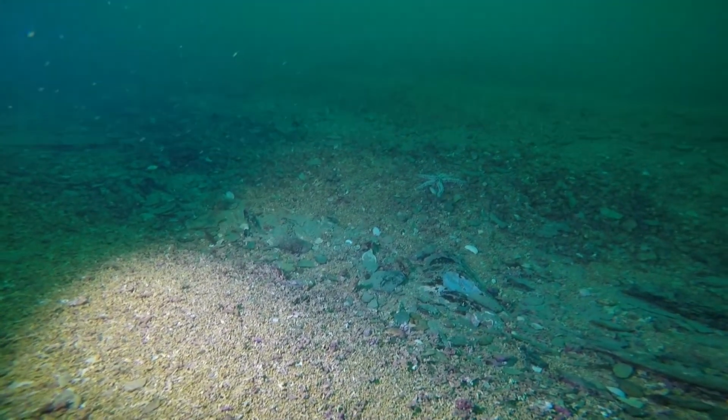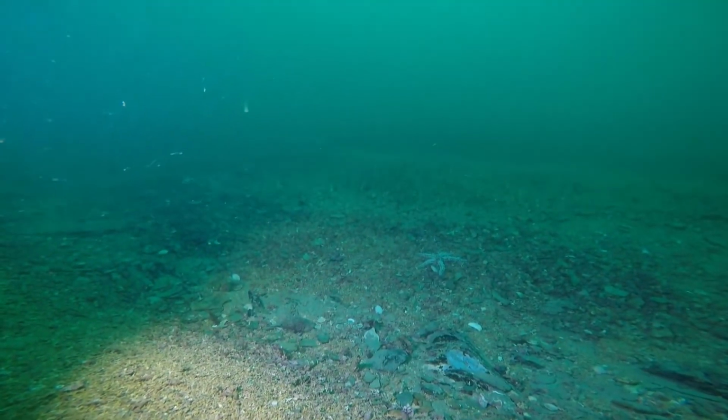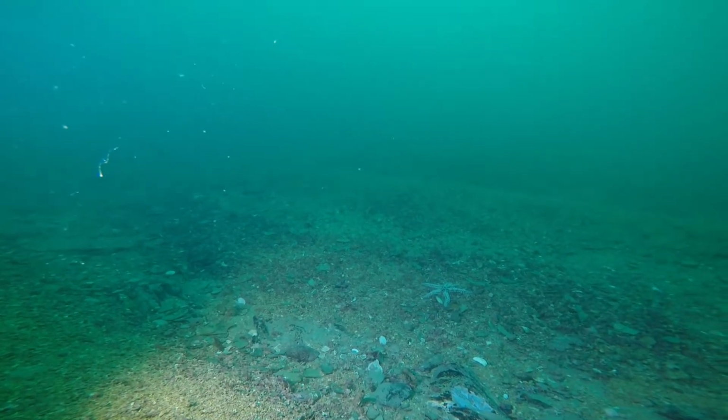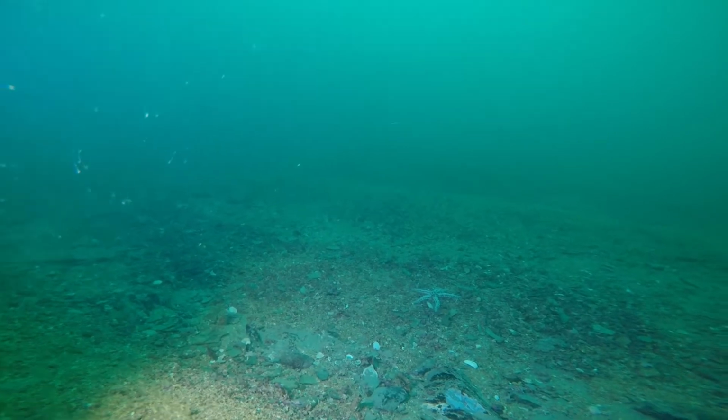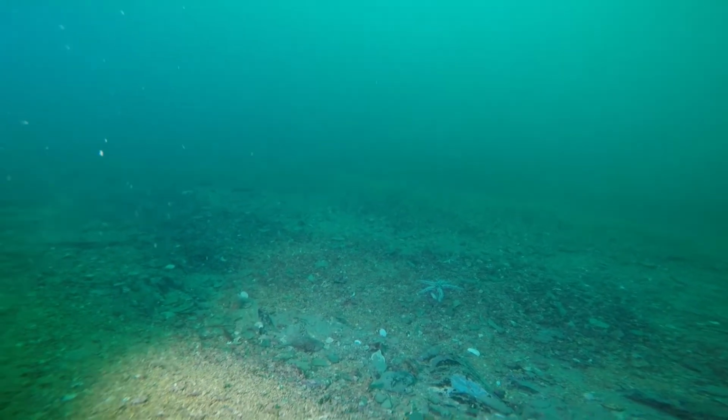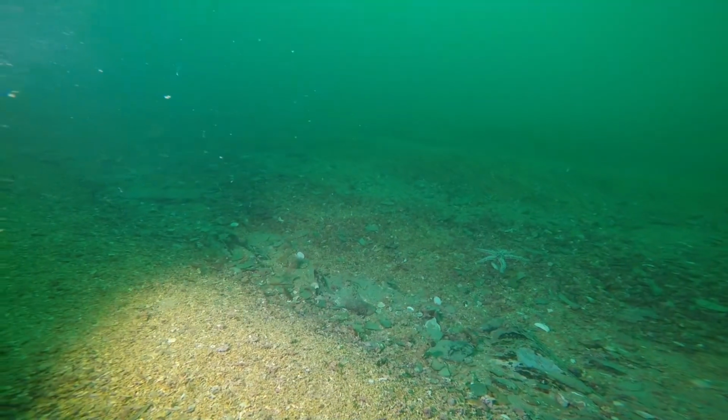This is an overview of the area, and we can see troughs and dunes. Not very much in the way of sessile life. Marthasterias was the most common species, but there were scallops.